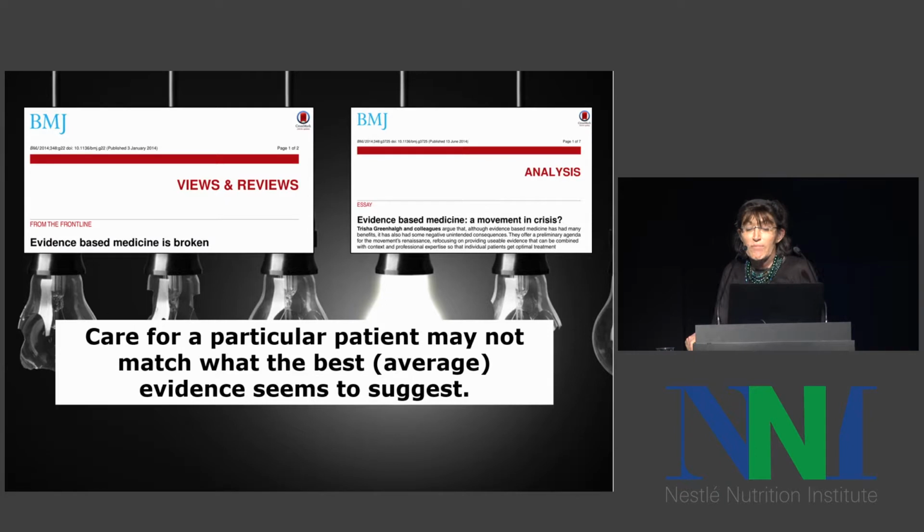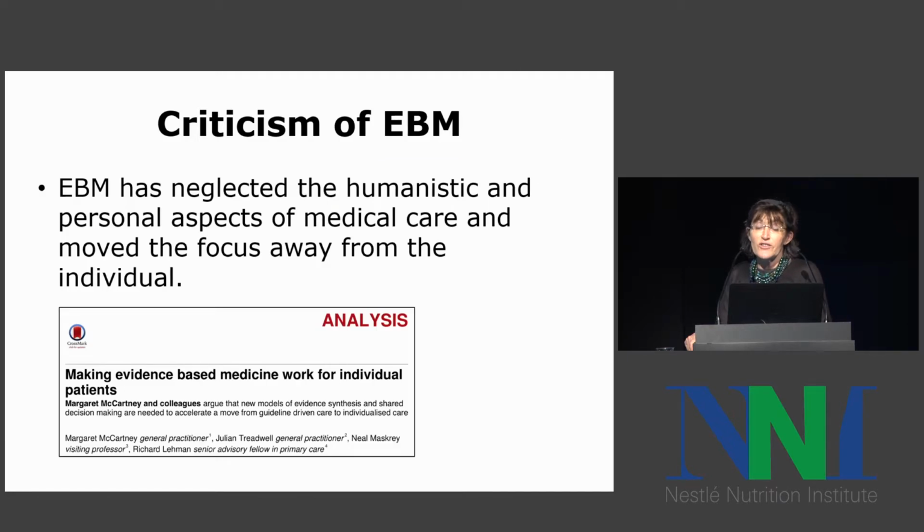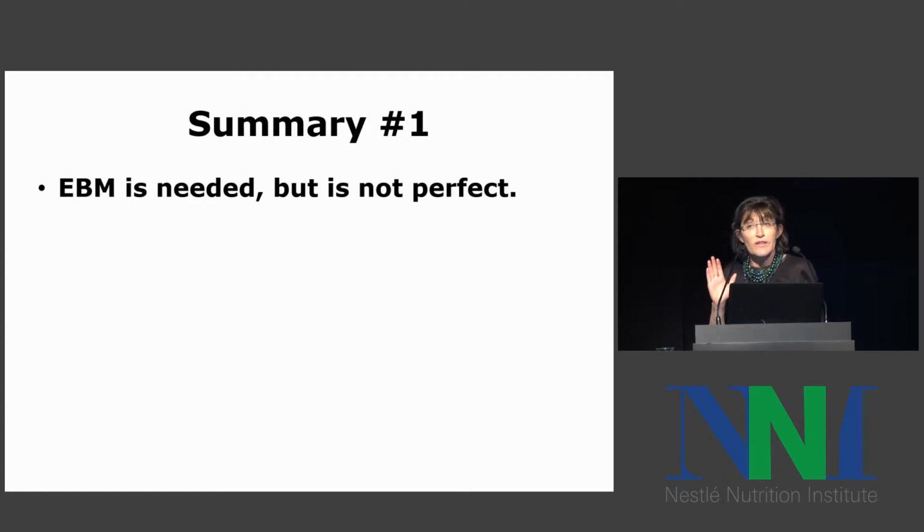Care for a particular patient may not match what the best average evidence seems to suggest. And the criticism of EBM is also that it has neglected the humanistic and personal aspects of medical care and moved the focus away from the individual. So my first summary for this part of the presentation is that I think we all agree that EBM is needed, but it's not perfect.